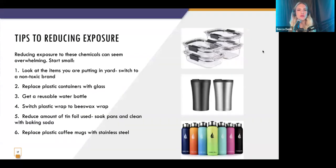And other ways to reduce our exposure to these chemicals, they can be a little overwhelming. This can be a lot, right? If you're not a person that already has a fully organic home with all of these different things, it can feel like a lot to start with. So start small. Look at items you are putting in the yard and switch those to non toxic brands. Replace plastic containers with glass containers. Get reusable water bottles. Switch plastic wrap to beeswax wrap.